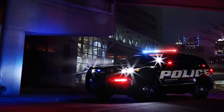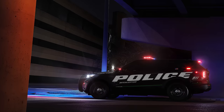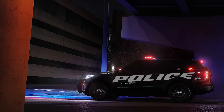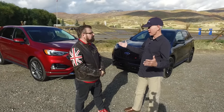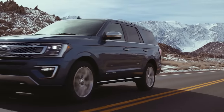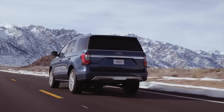How far do they stretch this? Expedition? EcoSport? Expedition doesn't, in my mind, warrant an ST version, as it's based off the F-150. It would be more of a Raptor Expedition version, perhaps. You could go that direction with it. If you get into the smaller EcoSport, perhaps, but EcoSport was designed as an eco vehicle from the ground up. It was designed as a city vehicle.